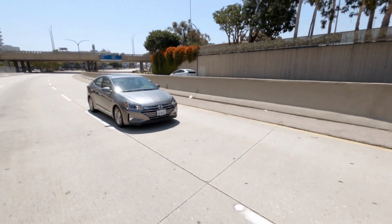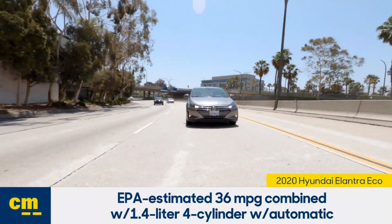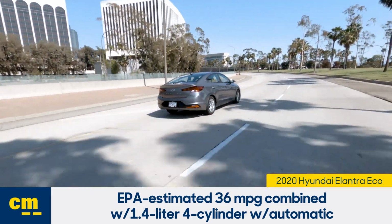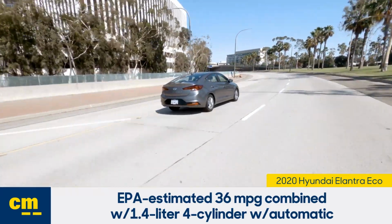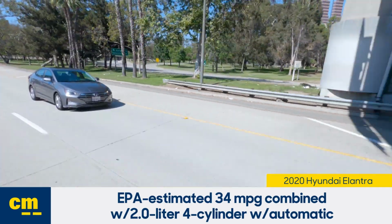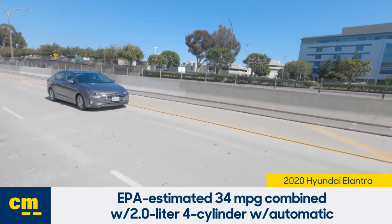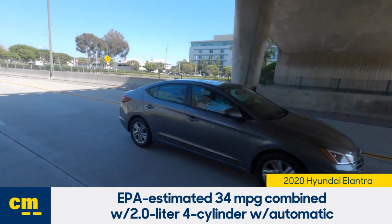The EPA estimated fuel economy goes all the way up to 36 MPG on the Eco trim, but there aren't a lot of those around. Instead, try the 2.0 liter, which is also good at 34 MPG, and you have a lot more choice when it comes to trim levels. That's probably the most well-rounded engine, and it's our pick in the Elantra.